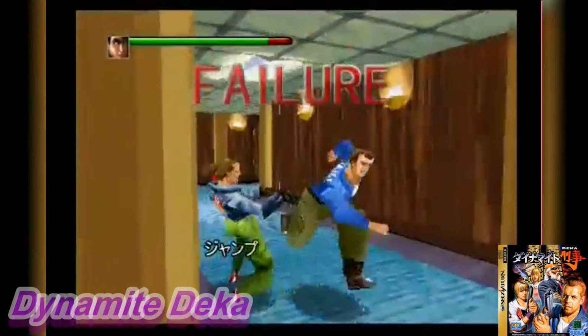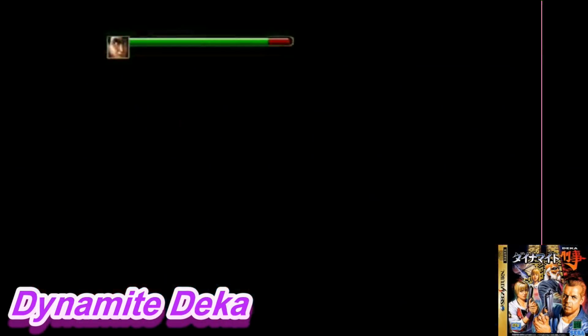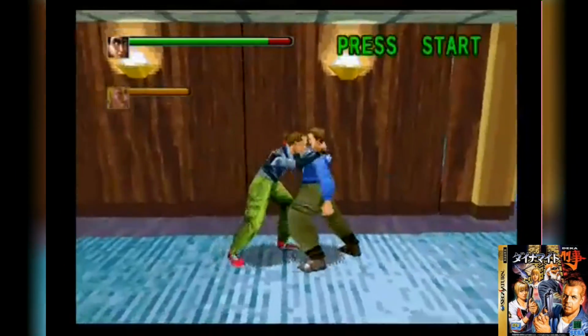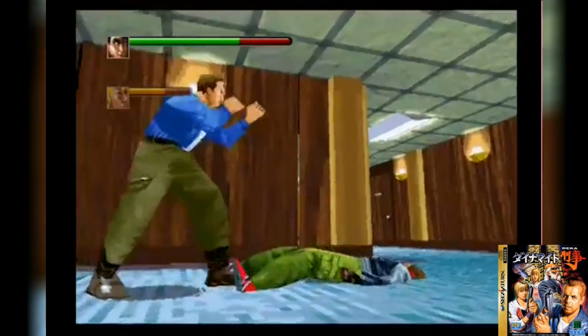Now, this next game is definitely another import-friendly game of a more expensive North American counterpart, and that is Dynamite Deka. Dynamite Deka in North America is known as Die Hard Arcade, and the only main difference in this game is that they made John McClane the lead character. Even though he looks pretty much the same as he does in Dynamite Deka, they put in a few Die Hard references for the North American release, and the North American release is a very highly sought-after game.